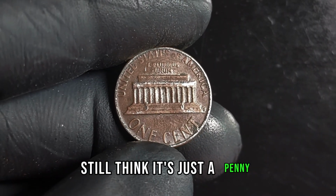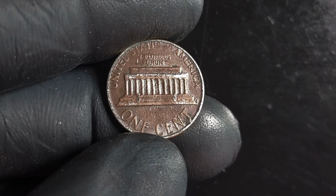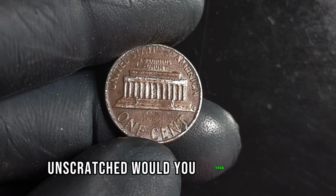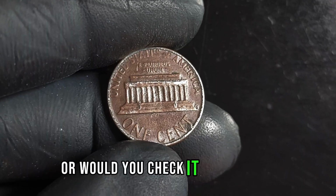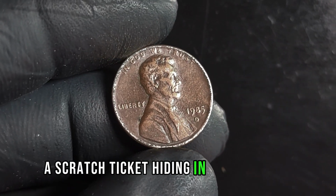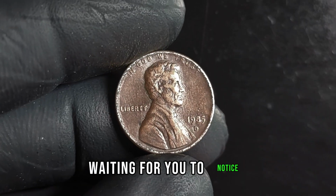Still think it's just a penny? Let me ask you something. If you found a lottery ticket lying in the street, unscratched, would you throw it away? Or would you check it, just in case? That's what this is. A scratch ticket hiding in your coin jar, waiting for you to notice.